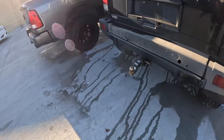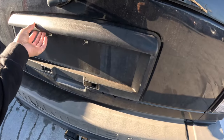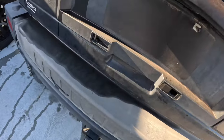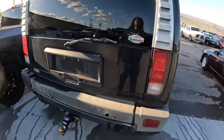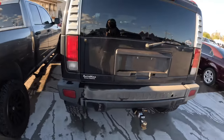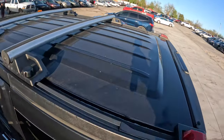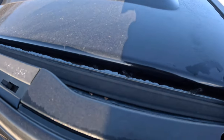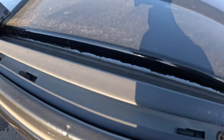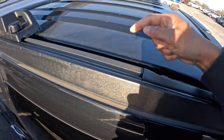Got the little hitch on the back. I thought about having one of these trucks just for a work truck. Oh, this is where it's supposed to be at? Damn. Tow it up. There's a little hitch back there. Well, it looks pretty good. No damage. Oh, I see some paint chipping right there. But hey, it is what it is. Yeah, it's chipping.